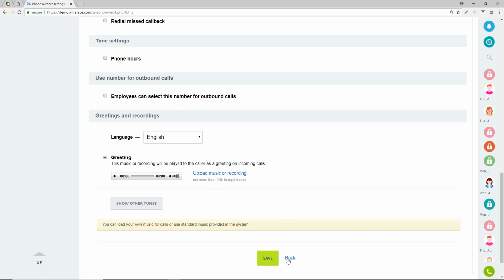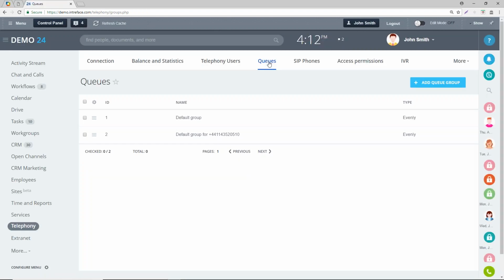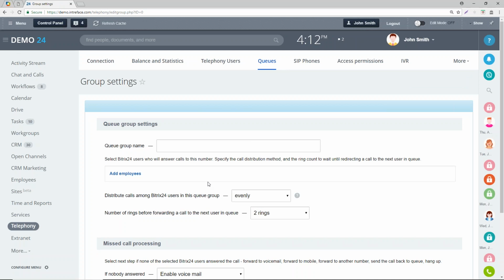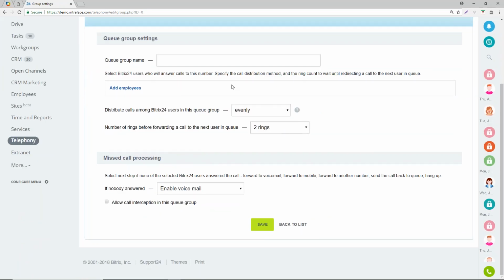Okay, let's go back. The main thing there, I think, is just creating your queues so that the right people are picking up the phone number. If we go into queues, you see we've got a couple enabled here. We can create additional ones here. As we saw before, we can give the queue a name, we can add employees. There are some settings you can do here around how you distribute those calls to the people in the queue.